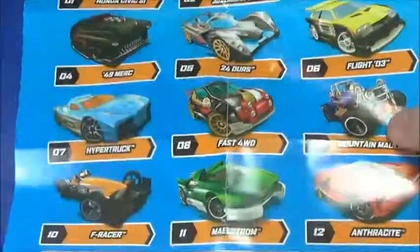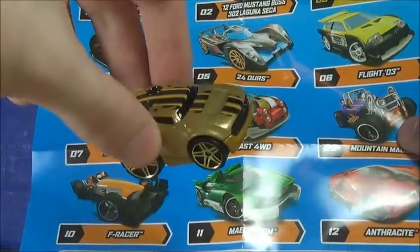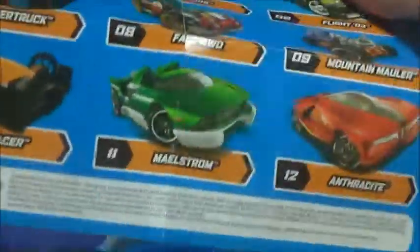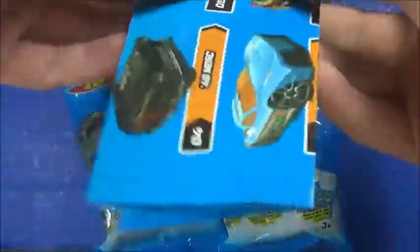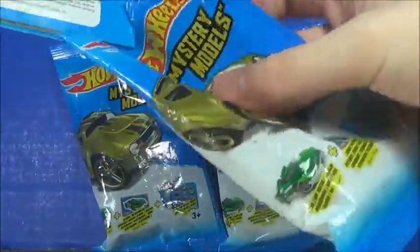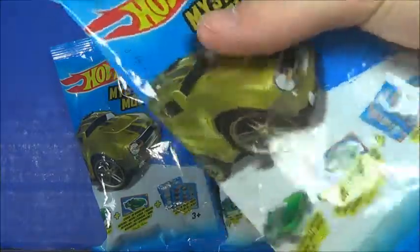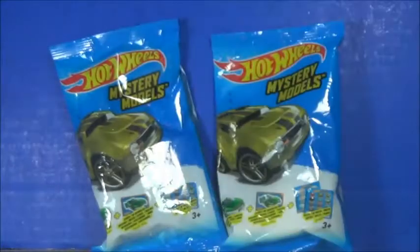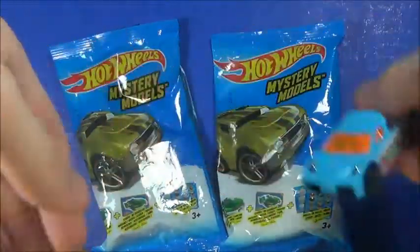I do have Rocket Box previously, so don't expect that in this opening. But other than that, there's that. Alright. Let's just put the poster back in the bag, if we can, and the sticker, and that's our first model.